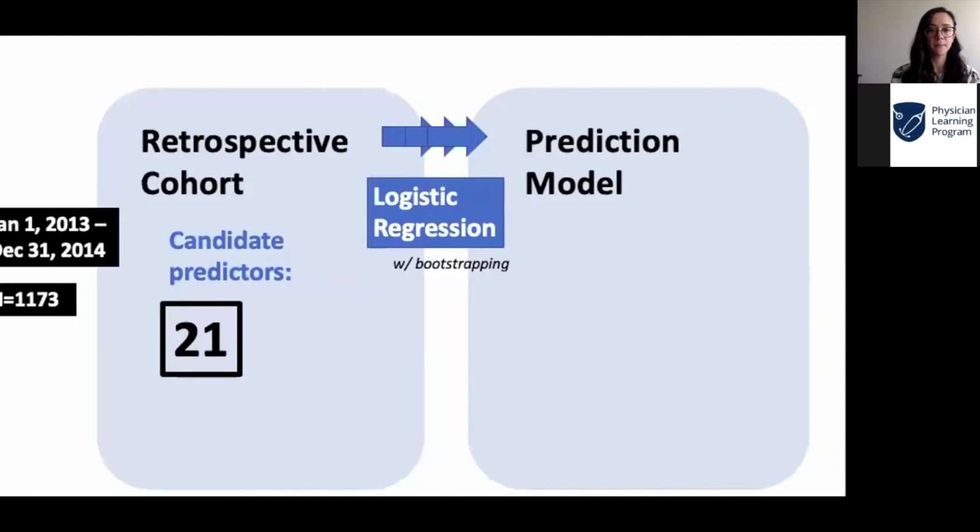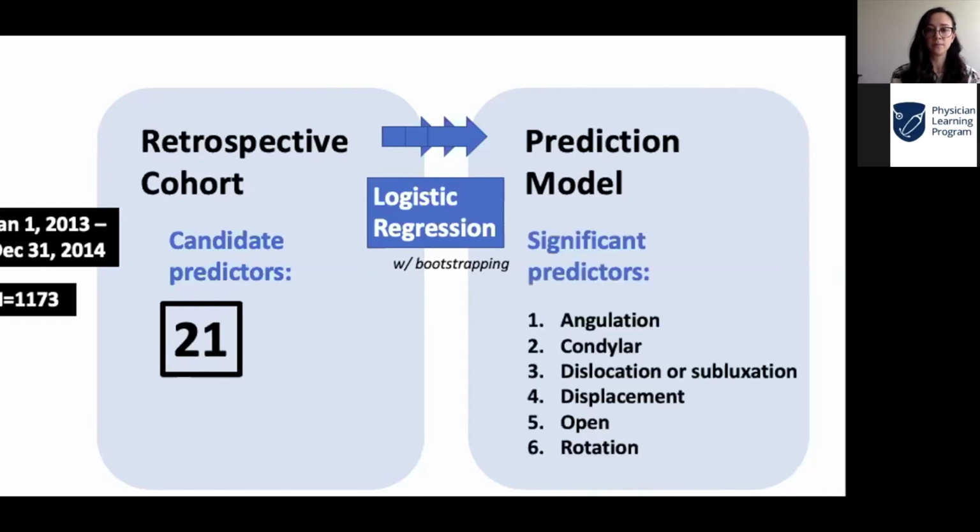And then to actually derive the prediction model, we performed a retrospective cohort study of consecutive hand fractures referred to the pediatric plastic surgery team at ACH over 2 years, so January 1st, 2013 to December 31st, 2014, and we collected data on 21 candidate predictors. We used logistic regression with bootstrapping to derive our model, and we found that there were 6 significant predictors for our model for predicting complex pediatric hand fractures. And they were angulation, condylar involvement, dislocation or subluxation, displacement, open fractures, and the presence of rotation on physical exam. And we'll go over those a bit more in detail through examples in the near future.